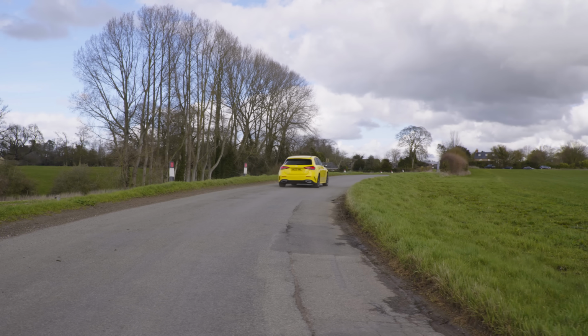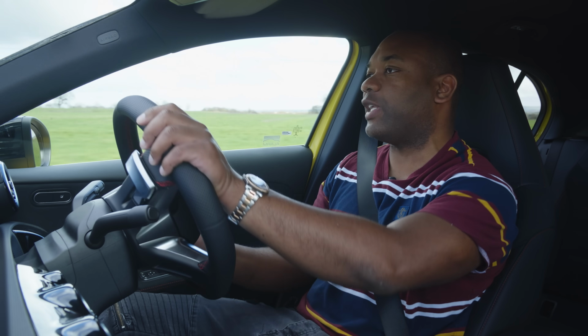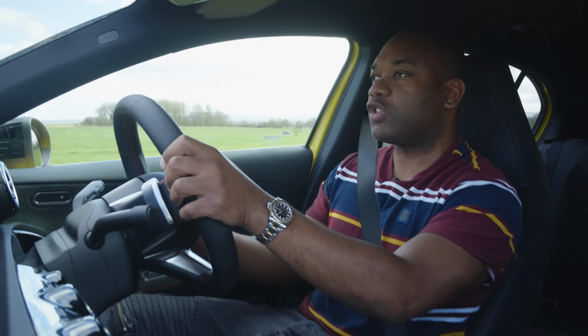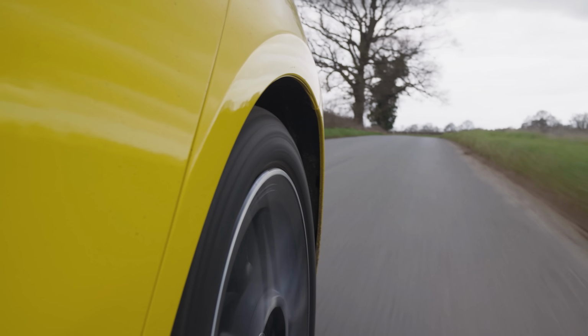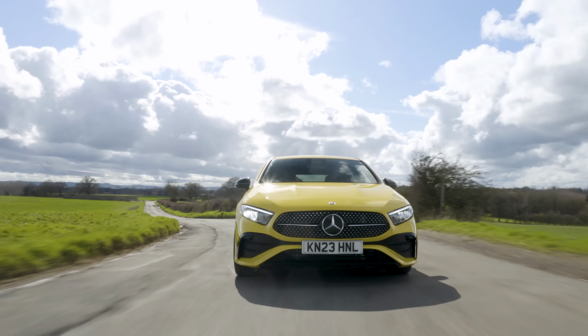What's the ride quality like? Yeah, it's pretty decent. I think the suspension is fairly well judged, so not too hard, not too soft. It kind of flows with the road reasonably well. No complaints there. The steering is pretty good as well.